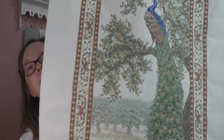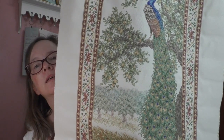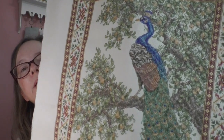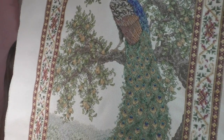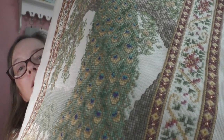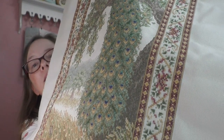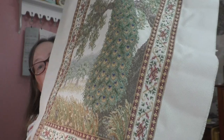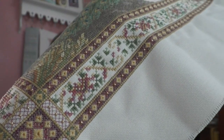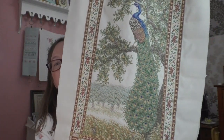But yeah. Half stitches, one strand, multiple strands, and blending filament, which I don't think is showing up, but there is some in the tail there, and the border, those fantastic borders that she has. Yep.